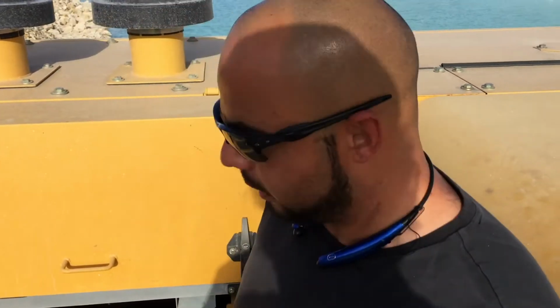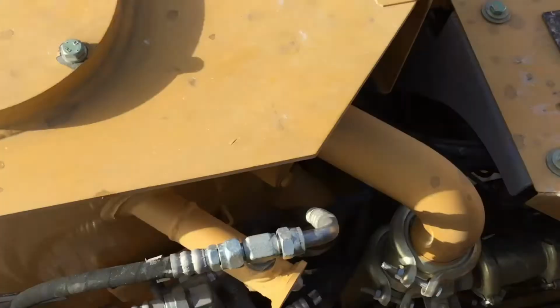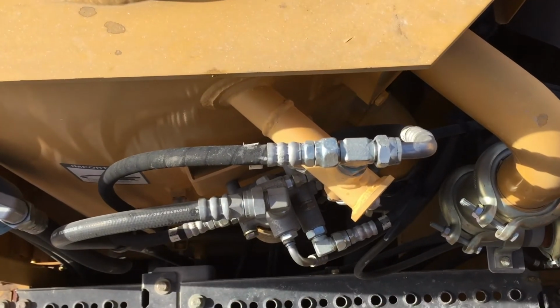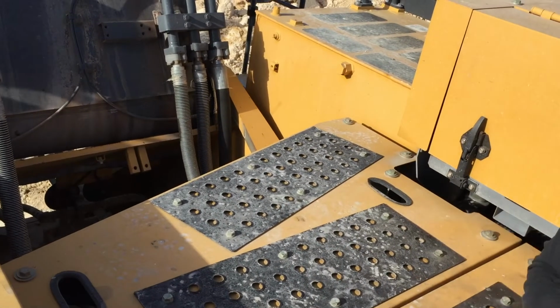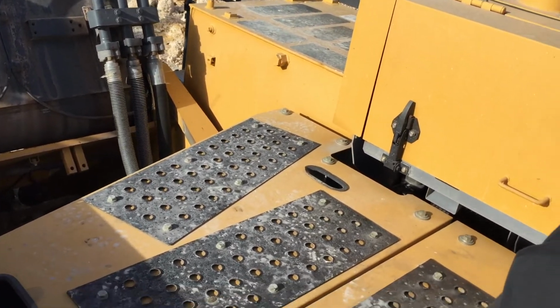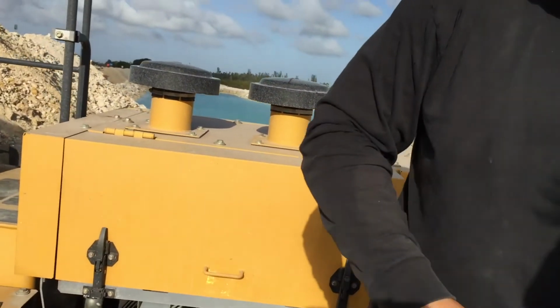Pretty hot back here. Hydraulic pumps are on this side, and that's what gives life to everything you see here. There's the hydraulic tank. That's where you store all the hydraulic fluid. And there's 5,000 psi running through these hoses. Every time one of them blows up, it's pretty nasty.